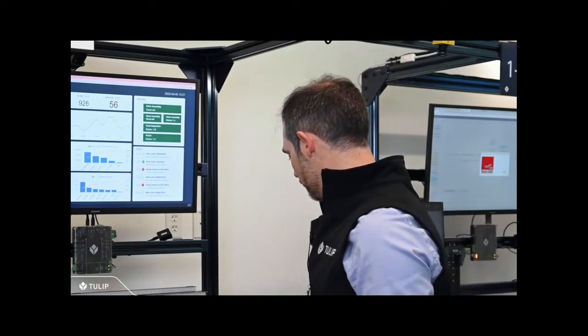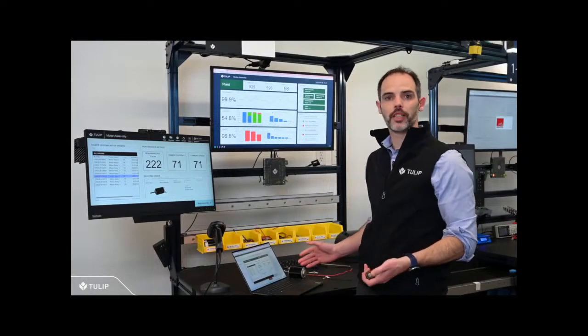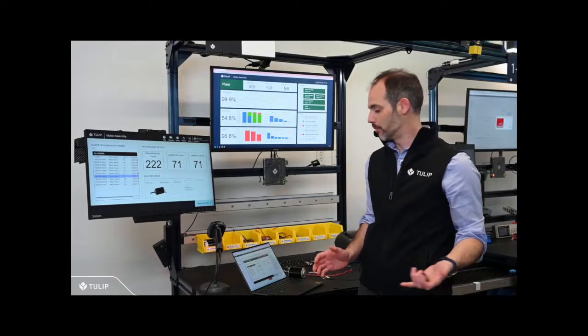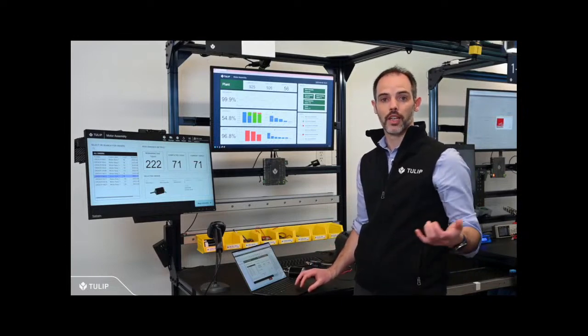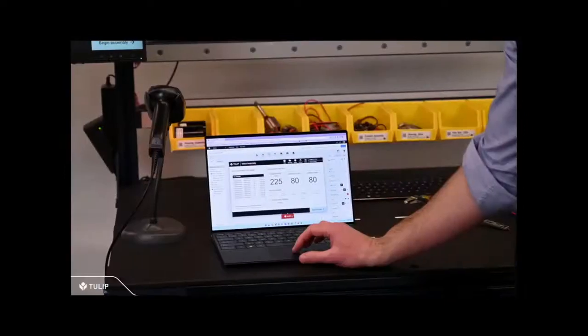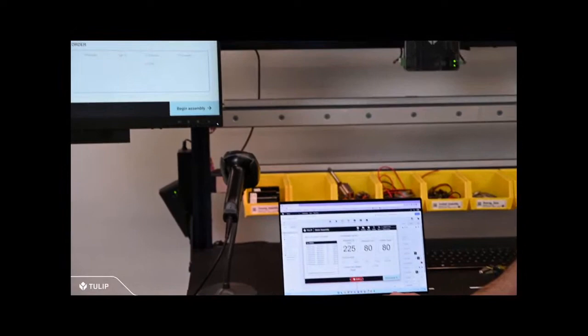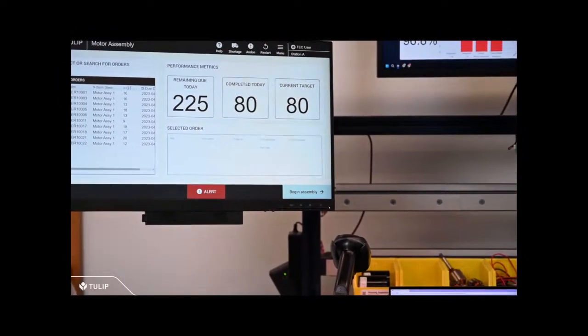Before jumping into the operator's shoes, let's see how a process engineer could edit this application. As a process engineer, I can log into Tulip's app editor from anywhere to update any application. In this case, I decided to come to the assembly line in order to test my change fast. I can bring a button that I pre-built into the application and visualize the change right on the screen.